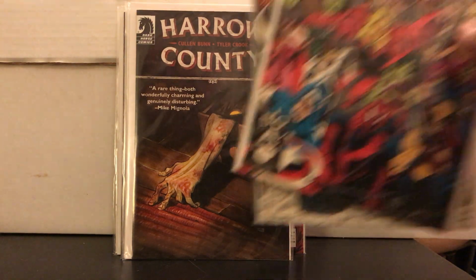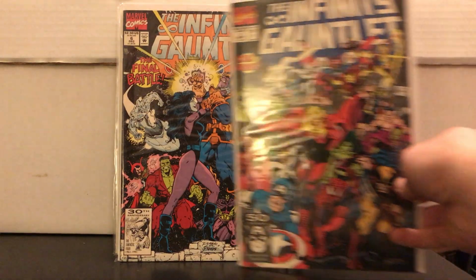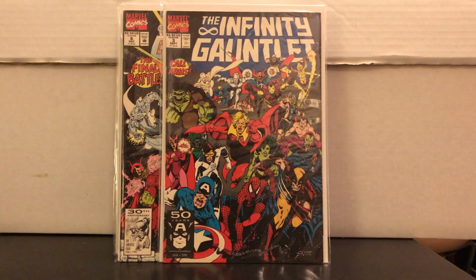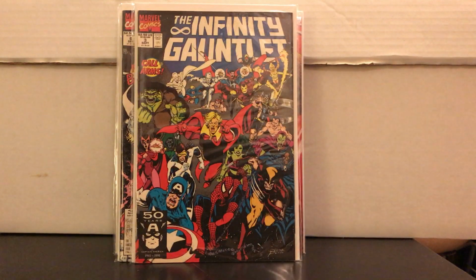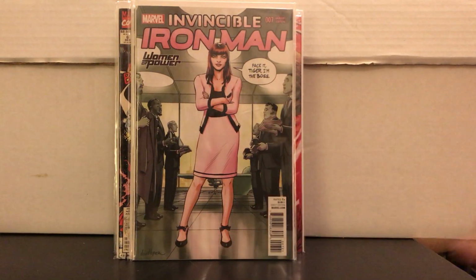Picked up these because they were $1 each, so not mad about the price. They're not in great shape, but there was like a random box of older stuff, so these were in there for $1. Infinity Gauntlet 3 and 6. This is a pretty good pickup. Actually, this was one of the better pickups of everything. Paid $5 for that.